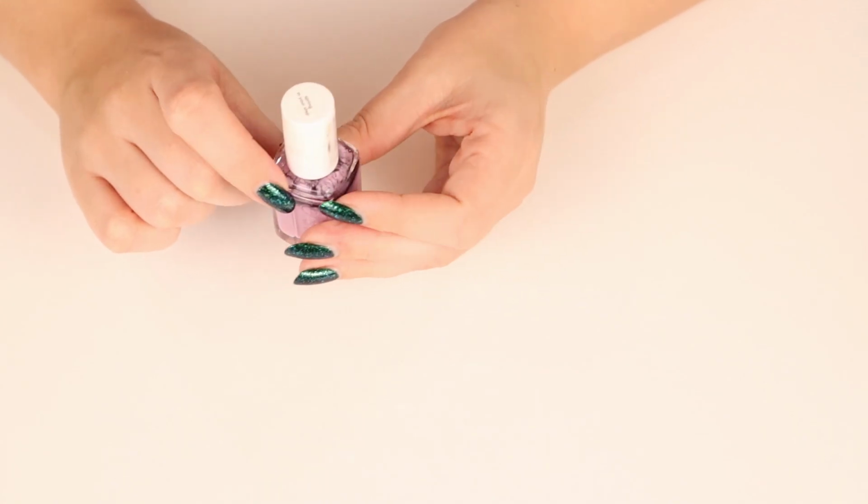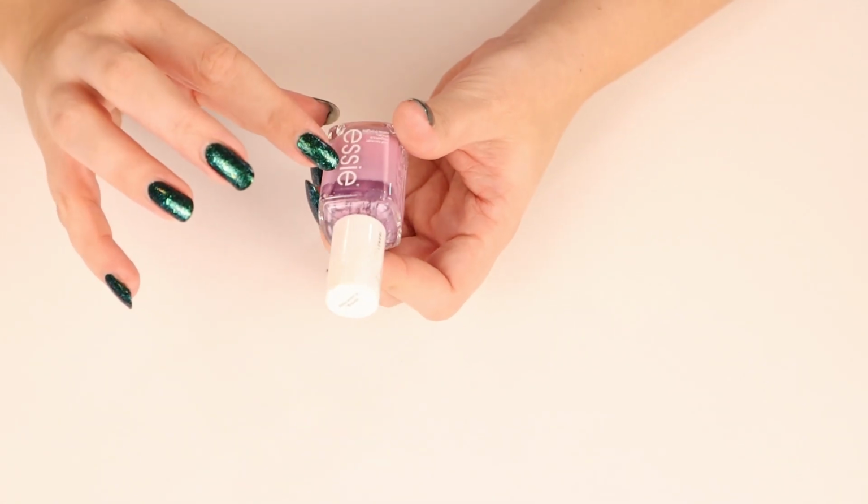Okay, another Essie shade. This is another shade that I really like. This is Spring in Your Step. This is a lilac with a golden sheen. Really nice. I'm gonna keep it.